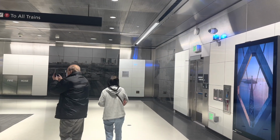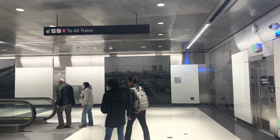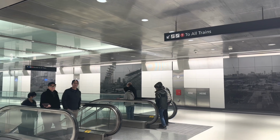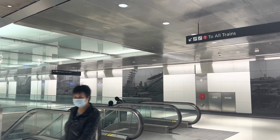So now that we've entered the actual mezzanine level, we are at the southwest corner of the level. Over to the central location right here is the escalator, which means if you head straight ahead and slightly to your left, in the center of the room is an escalator that leads down.